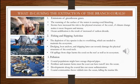And the second cause of extinction of the branch coral that I've highlighted is overfishing and shipping activities. The sub-issues are the depletion of key species due to overfishing, which is needed to maintain the ecosystem. All the species around the branch corals play a part, and they all need each other in order to maintain a healthy ecosystem. When it is overfished and lacks in one area, it causes disruption to the food chain, or the system chain that keeps the balance in check.